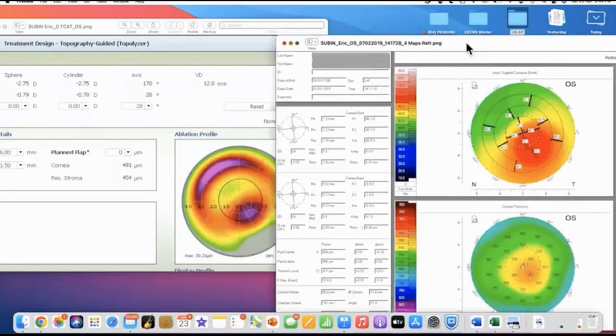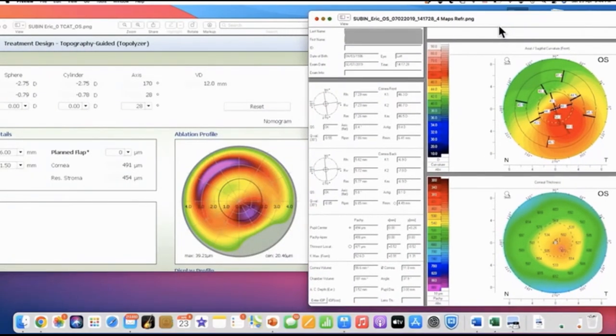So does this make sense? Does this treatment make sense for this cornea? It does. Well, ray tracing does something even better. Little pearl here. Ray tracing is not looking only at the cornea.